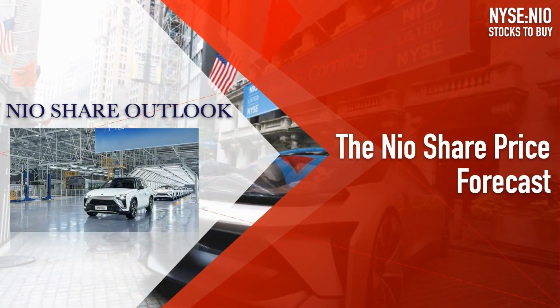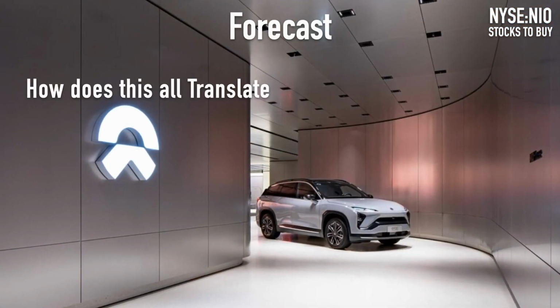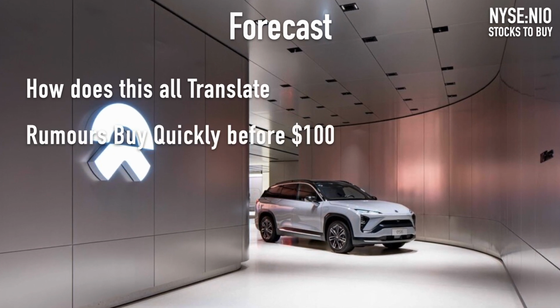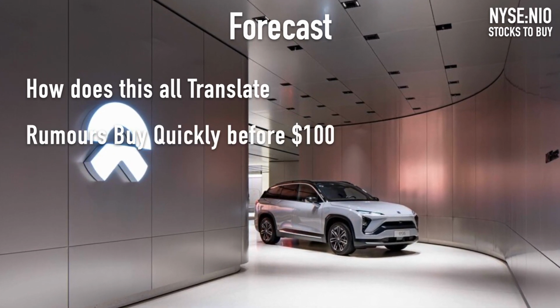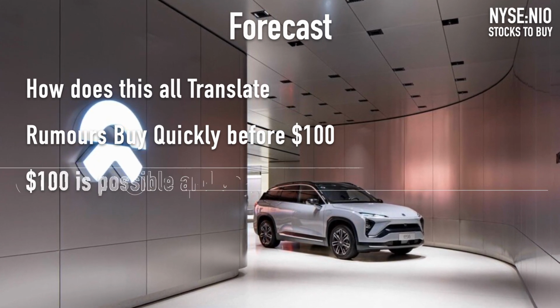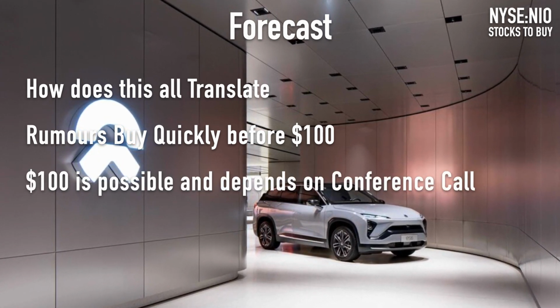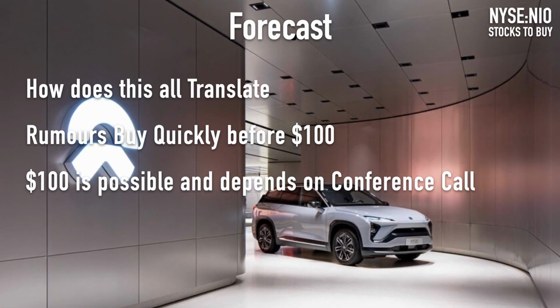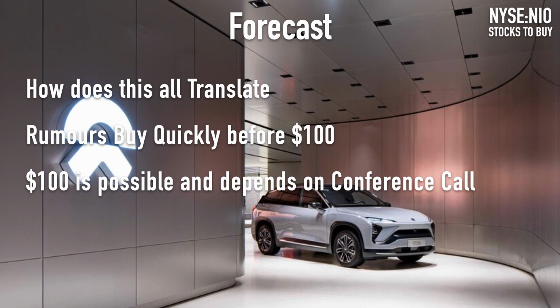The NIO share price. So how will all of this translate to the share price in the near future? I see a lot of people screaming buy now quickly before it reaches $100. It's just unfortunate that they don't give any context to this figure. It just seems like a nice round number to them. With that said, $100 is actually very attainable for NIO, and it will completely depend upon the upcoming conference call where the actual results will be presented.